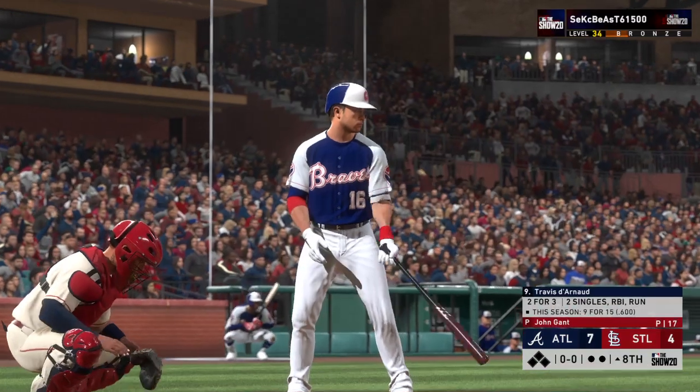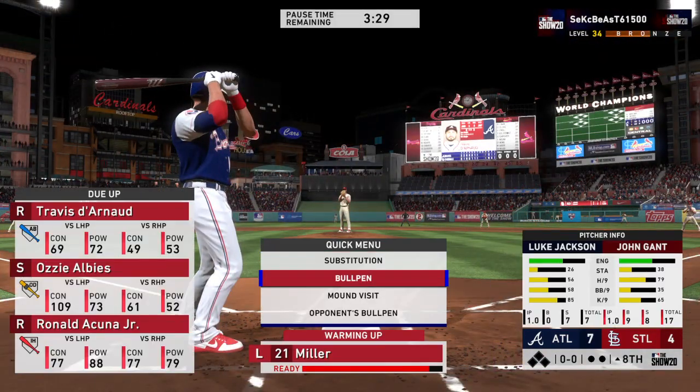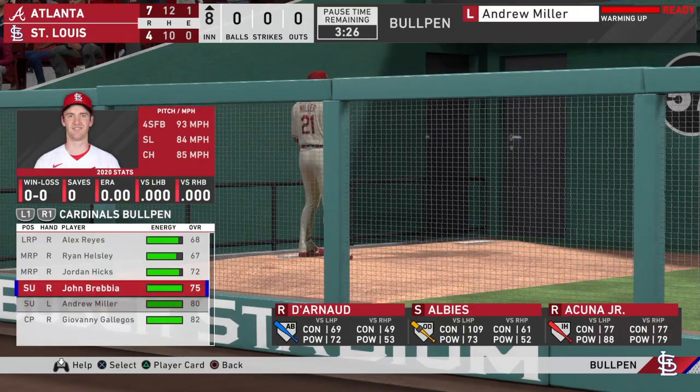Braves ready to begin the 8th. Stepping in, Travis d'Arnaud. He's 2 for 3 and the catcher is looking for more. Travis d'Arnaud.